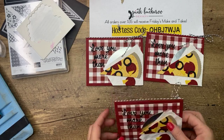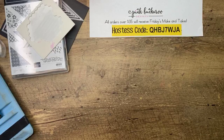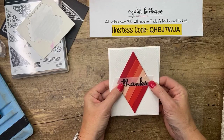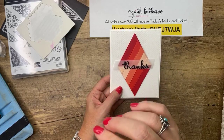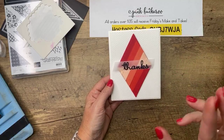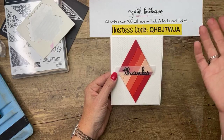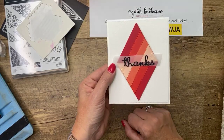All right, let's move these out of the way. This next card is what I am calling a geometric ombre card. I started playing with this and I wanted to make this card in every color. So I'm going to show you, I did two other colors, but this one I like the fiery red. You're going to need 4 die cut triangles on each side, and then we're going to stamp a teeny tiny baby triangle.